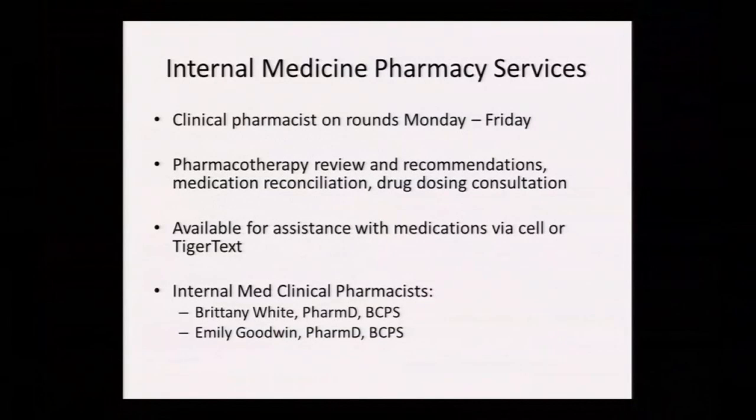But basically what we're doing is we're reviewing all your med lists, we're providing you recommendations, hopefully catching some of those big mistakes before they happen in the first couple of days. I'm just kidding. And we're doing medication reconciliation, we'll help dosing some of those consult drugs I mentioned. So if it's anything medication related with your patient, we're there to scrutinize that and help you come up with a plan and just guide you along the way. So you can always Tiger text either of us. If you don't have Tiger text on your cell phone, as of Wednesday, go ahead and download that on your cell phone because we'll be trying to contact you that way.